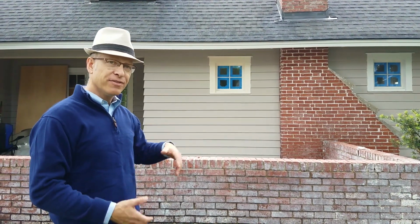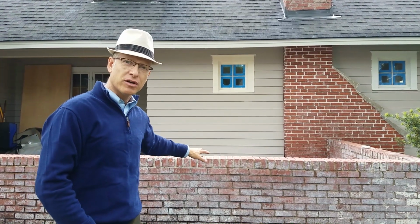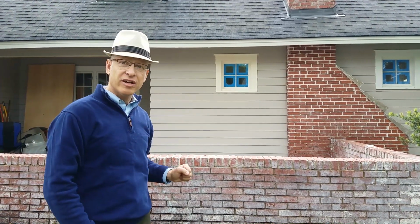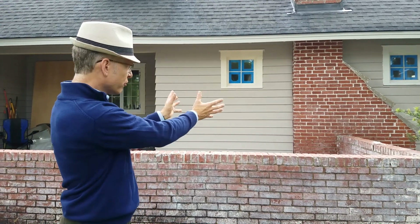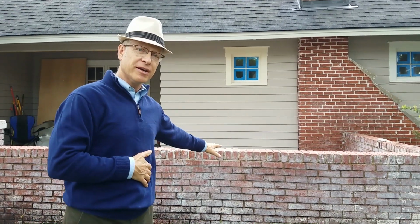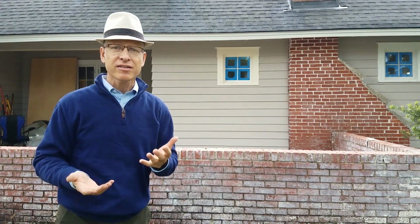And so I think if this were an original feature, the brickwork would have been tying into what you see on the chimney. Also, the way it hits the chimney, it sort of interrupts the grandeur of the chimney itself. Probably not original, but if they could get the architectural plans, that would be even better.